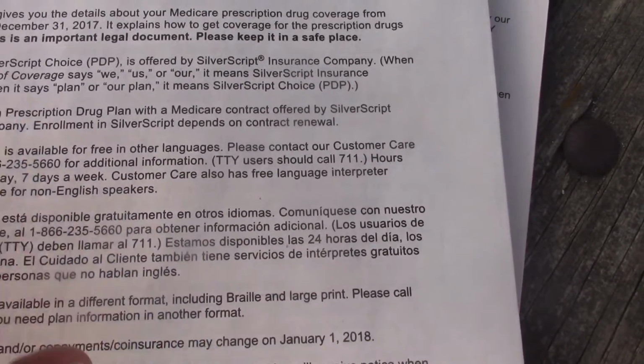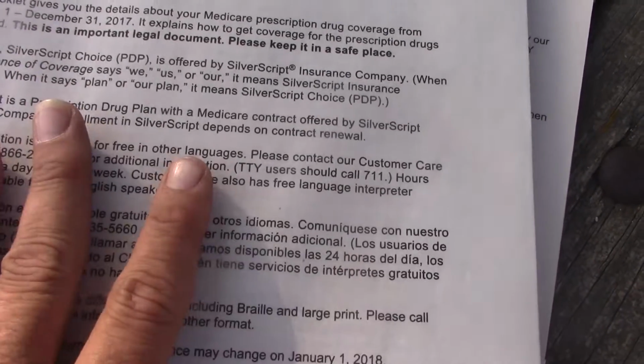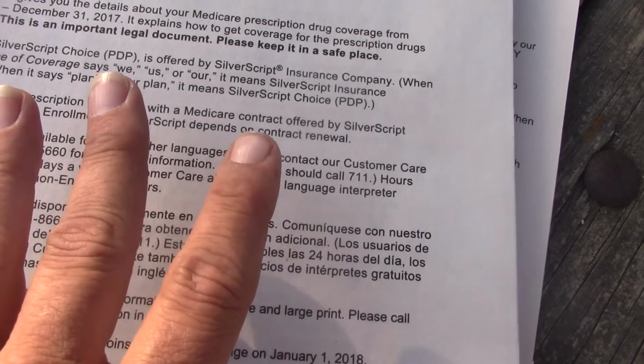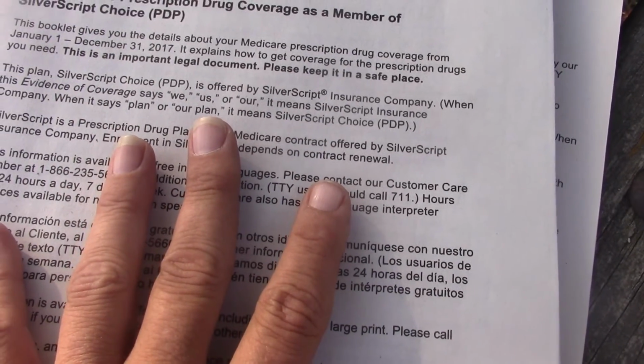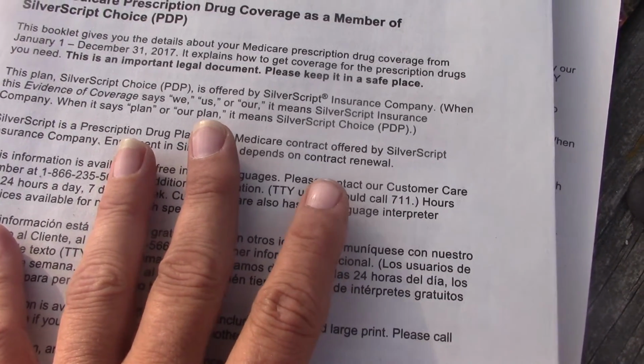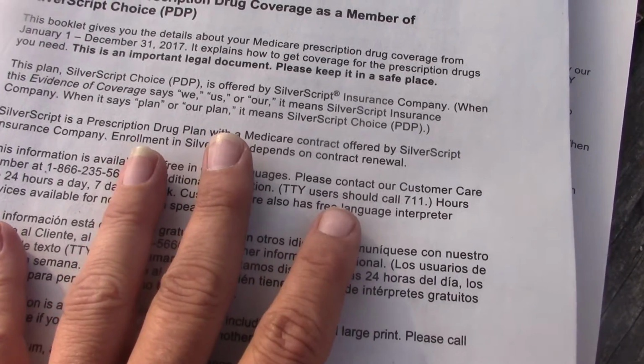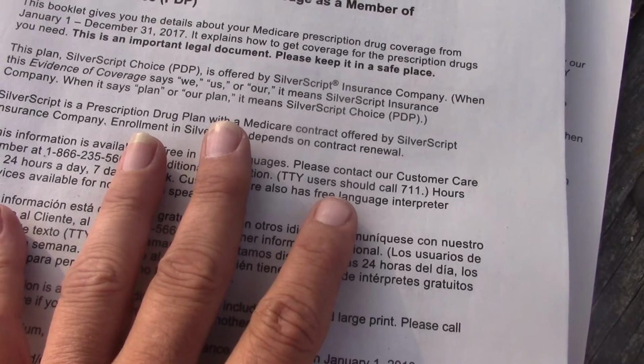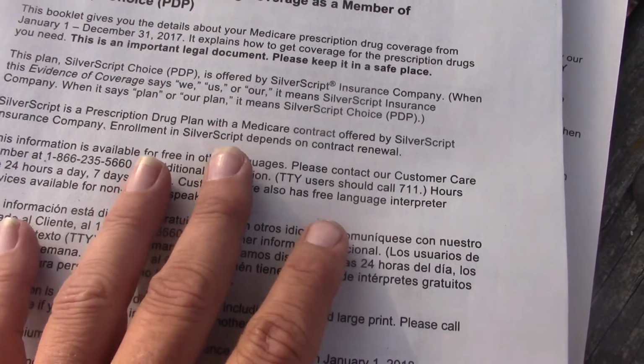So just make sure, if you ever work and have benefits, or you get a divorce or whatever, and you didn't have to carry Medicare before because your spouse had insurance, make sure within 63 days that you sign up for Medicare, or you will pay a hefty price for that.